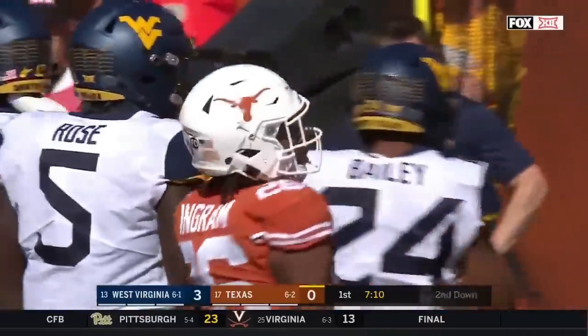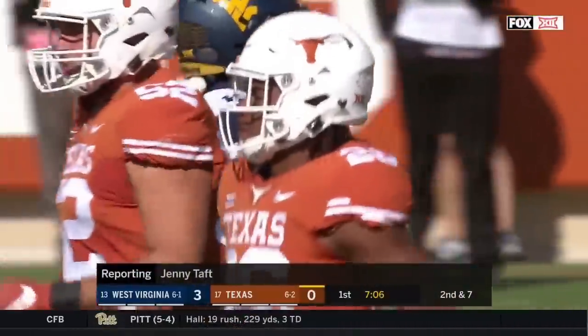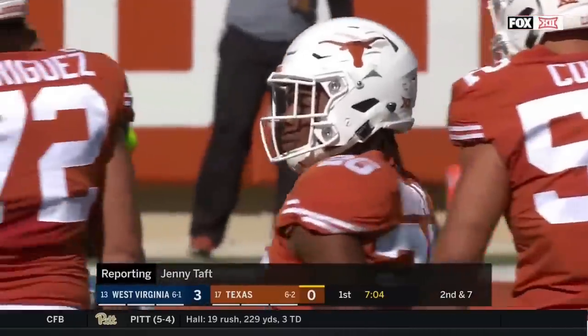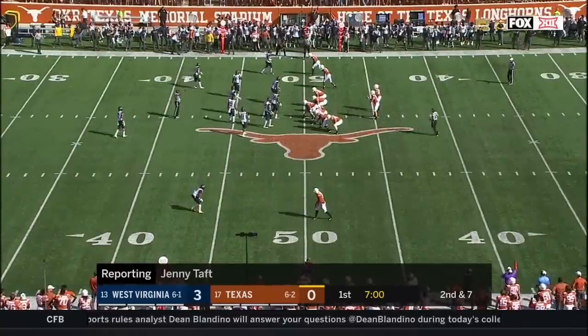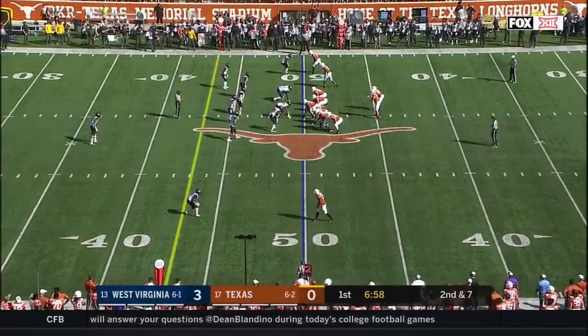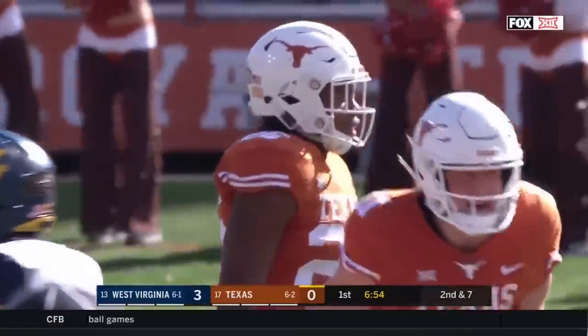Let's check in with Jenny. Well, the latest guest with Brecken Hager, he is going to the locker room. I know you saw him walking out there. It's an elbow they're concerned about. He will be looked at further. And as for Devontae Davis, they're worried about his shoulder. Both questionable right now, both being looked at in the locker room. Thank you very much. Second and seven at the 50.